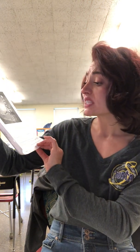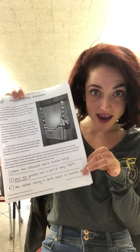So in your 3-2-1 this time, number 3 says name 3 instruments used in Sumerian society. Number 2 says what 2 activities were a part of many religious celebrations. And number 1 asks who received training in special schools in Sumerian society. Okay, so go back into the text to find this 3-2-1.